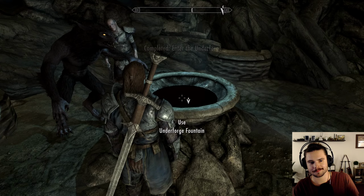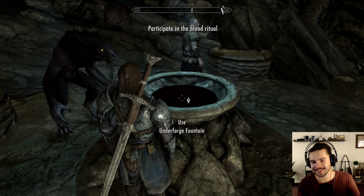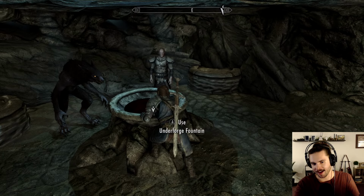Participate in the blood ritual. Use the Underforge fountain. the scoop and a loop.